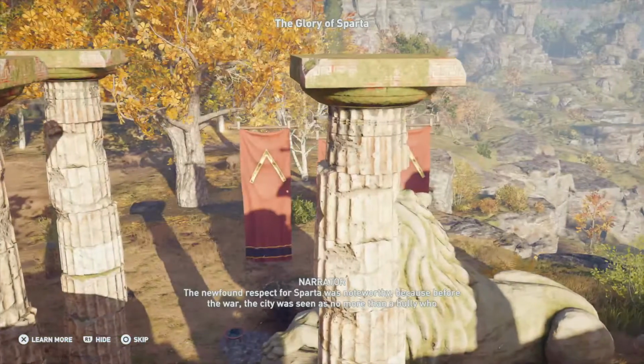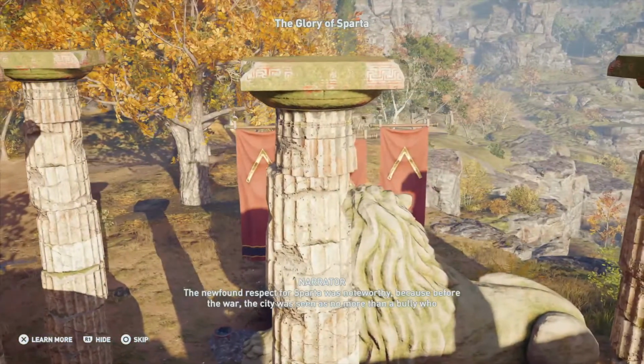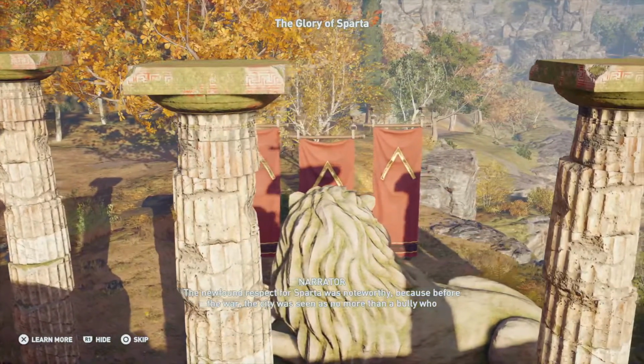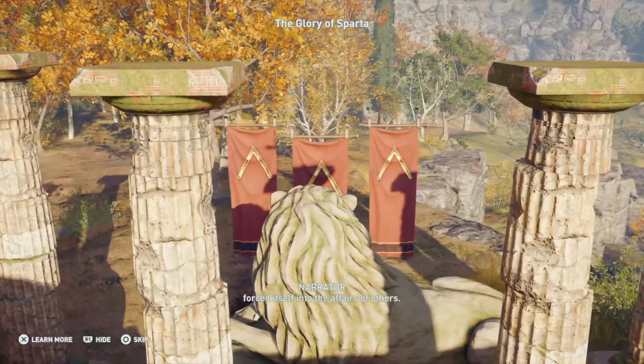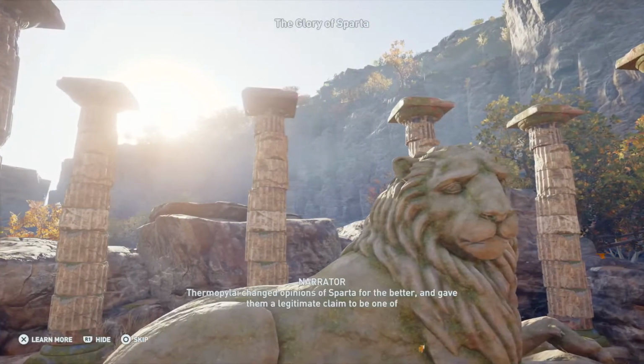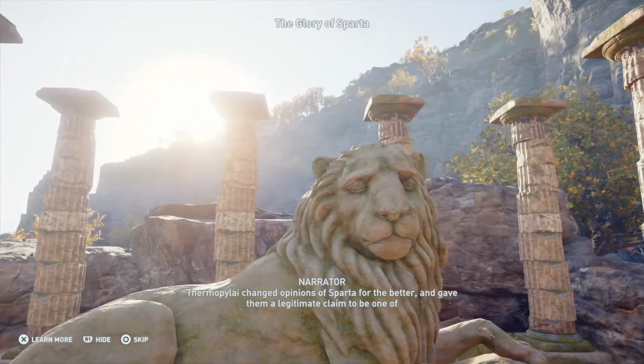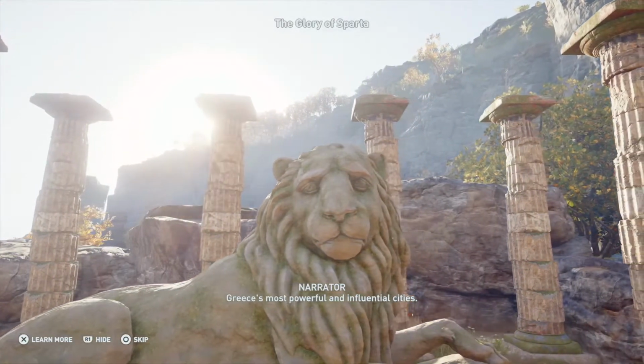The newfound respect for Sparta was noteworthy, because before the war, the city was seen as no more than a bully who forced itself into the affairs of others. Thermopylae changed the opinions of Sparta for the better, and gave them a legitimate claim to be one of Greece's most powerful and influential cities.